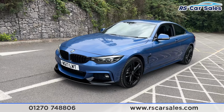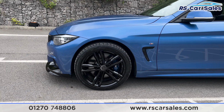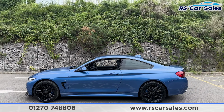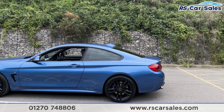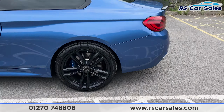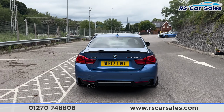Round to the passenger side, you find we have the second alloy wheel, again unmarked, with the blue M Sport brake calipers. We have the colour-coded door handles and door mirrors, we have the shark fin antennae up top, the privacy glass for the rear passengers. There's a look at the third alloy wheel. We have the carbon fibre rear spoiler just there, which sits nice and aggressive. We also have front and rear parking sensors with a visual display inside. We have the twin pipe exhaust at the rear, along with the rear diffuser.